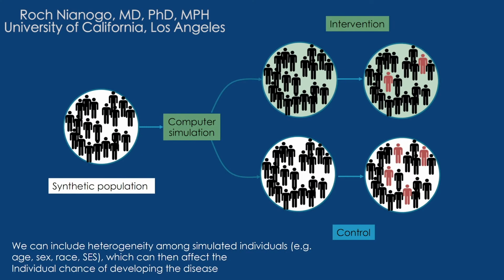We create first our synthetic population using information from surveys, national surveys. And then we inform this synthetic population, follow and simulate people over a certain period of time, observe the outcomes and contrast them. And that's basically how we get our impact.